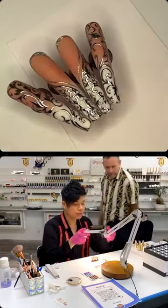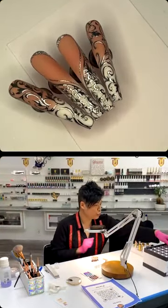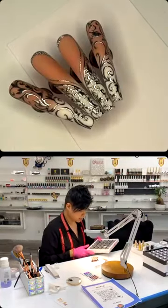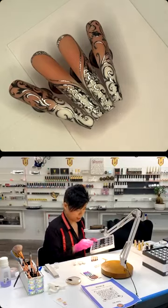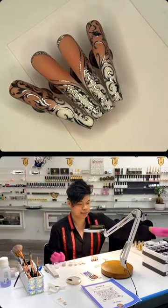Now, I have this set right here, and I want to choose crystals. I want to choose clear crystal, of course, or silver. So this is what I am going to play with for today. So I'm taking that all out. And I need some bead too, and I will choose silver bead.